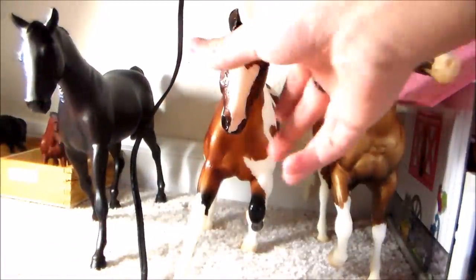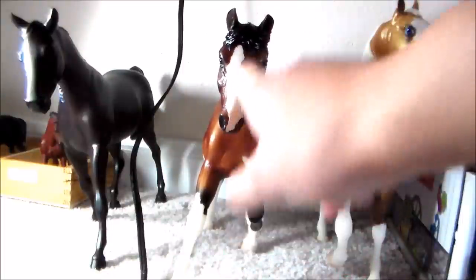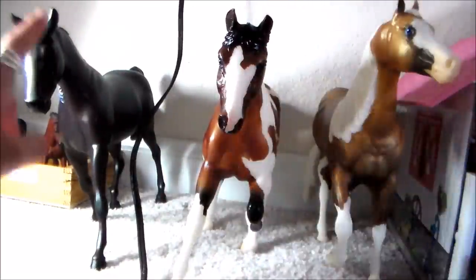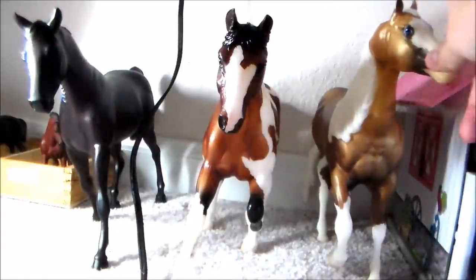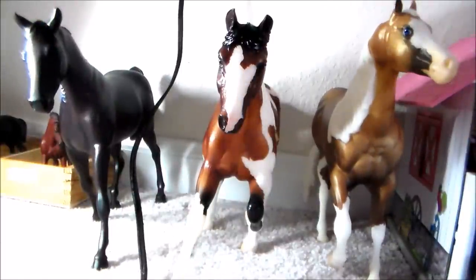But this guy's new to y'all. He's the Pinto Sport Horse. His name is Chrome. He's big and beautiful. Prince Jester right here. And this is Big Checks to Cash. I moved him over here. I don't know why. I felt like it. So yeah, my beautiful studs. Just kidding, they're not studs. Please ignore that cord. It is very unattractive.